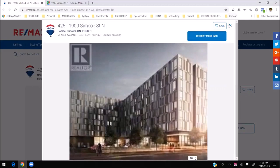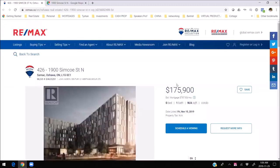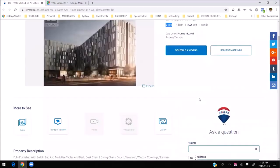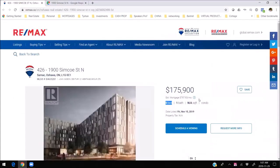So I don't want any more info. I just want to actually see here. Okay. So yeah, it says zero beds. So that means that it's not even a bedroom. It's a studio. So it's an open concept. 175.9. So, you know, it's cheap and affordable, but it's Oshawa, right?